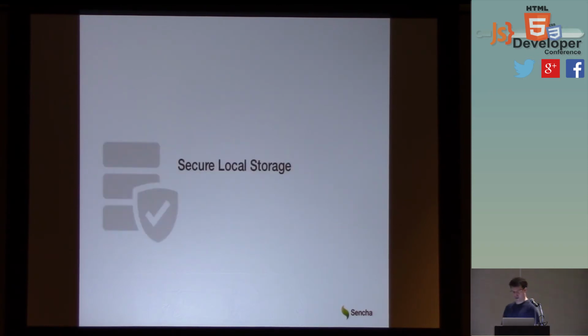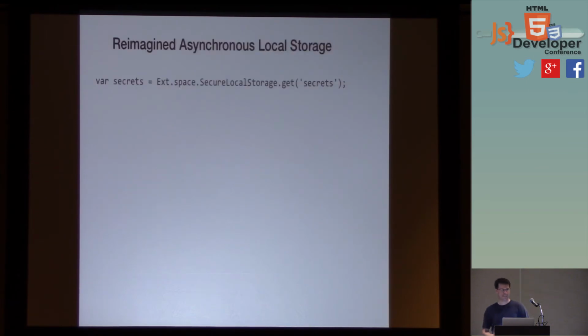So how does that apply to our secure local storage API? We have a fairly simple API where you say, get me a collection of secrets. You can name it whatever you want. You can have as many names as you want inside of your application. You can set keys. Now see, we're doing everything asynchronously. So if you want to know when it's done being written to the disk in an encrypted form, you can have a callback function, or you can just use set, fire, and forget.